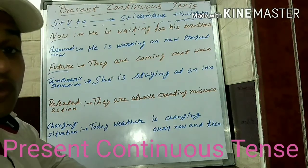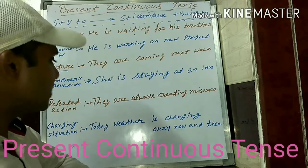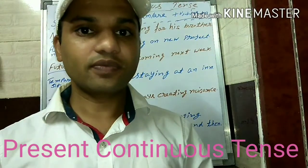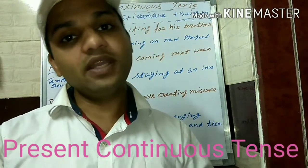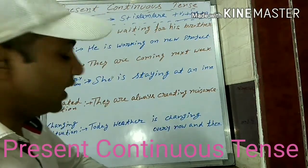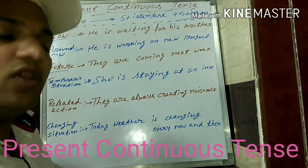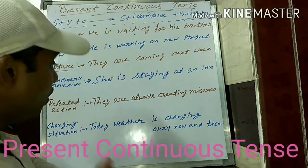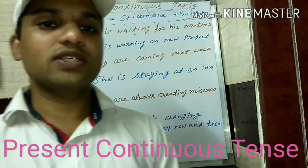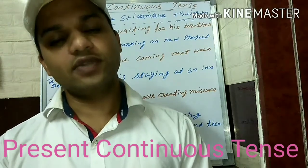And next one, it is used for a repeated action. Whatever is happening repeatedly, for those kinds of situations we use it. For example, they are always creating nuisance. They are always complaining about this one thing, and it is used for negative situations mainly. And next we go with changing situations. Whatever is changing every now and then repeatedly, for those kinds of conditions we use it. For example, today weather is changing every now and then. So these are some situations where we use present continuous or present progressive tense.